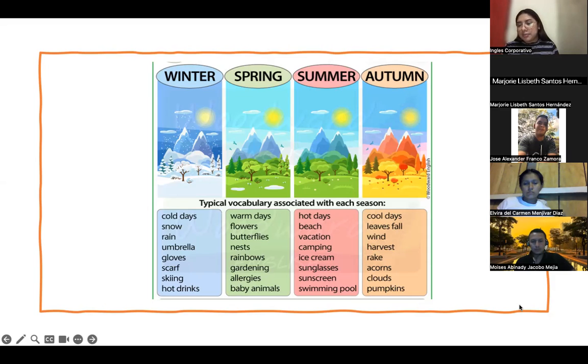What else do you think? ¿Qué más piensan en el verano? ¿Alguna bebida fría that you can mention? Any cold drink that you can mention? What about lemonade? Limonada. We have lemonade. We have sodas. We have frozen. Y tenemos smoothies, tenemos muchas cosas para mencionar, ¿verdad?